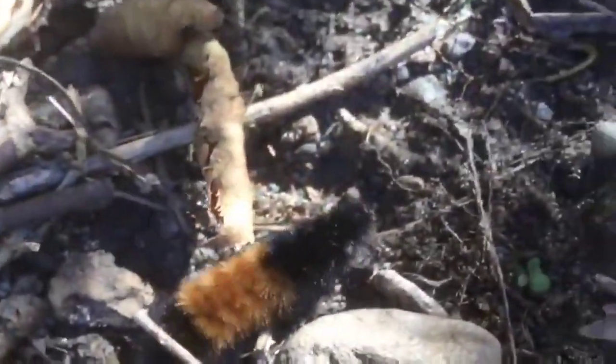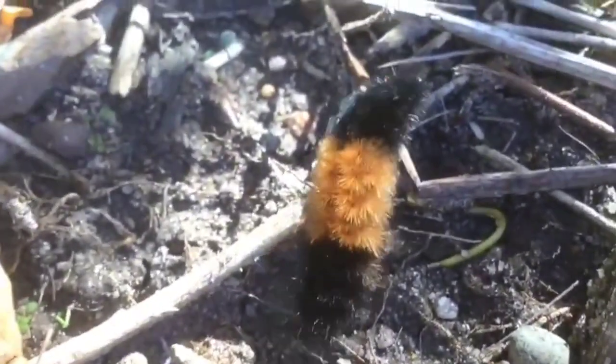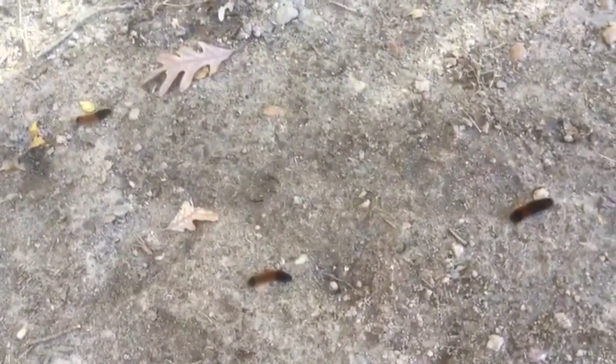People say they can predict the winter. Wider bands is milder winter. Shorter ones mean a harsh winter. Right before winter, they produce an antifreeze and find a cozy spot to insulate themselves and come out in the spring.